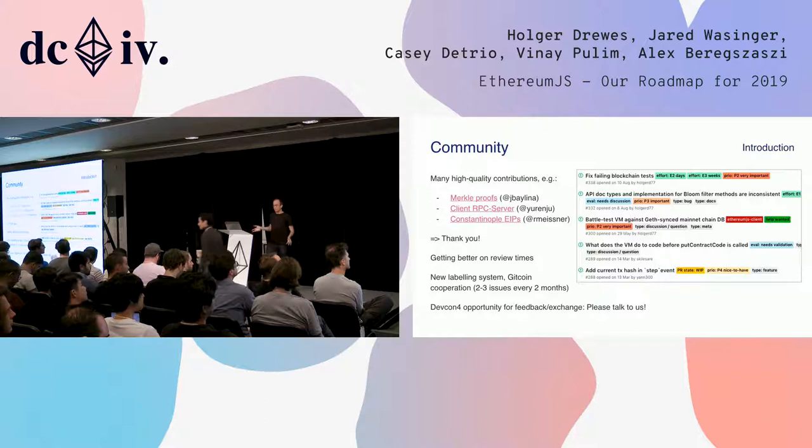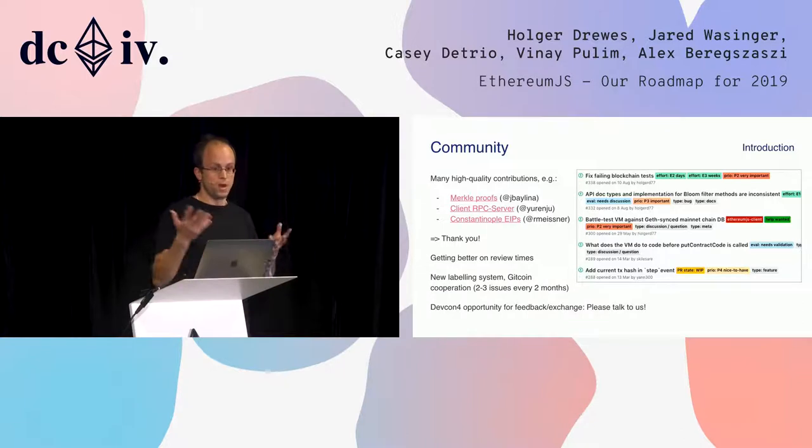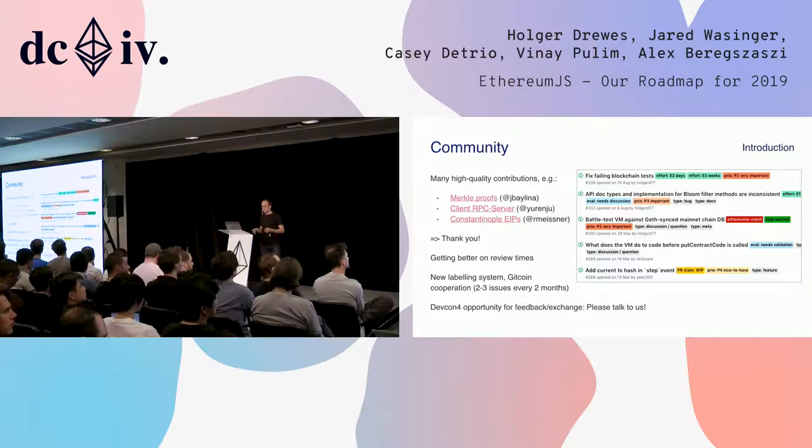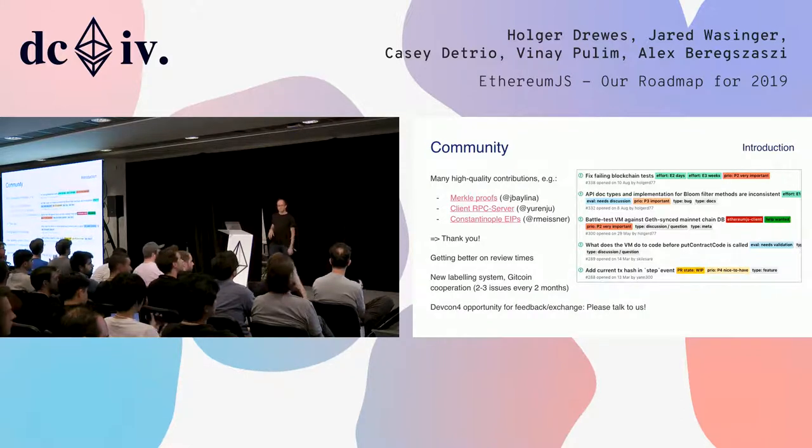Actually, much of the work being done comes from the community, and we are a highly community-driven project. I'm always very much amazed that every now and then some super high-quality pull request comes in, like implementing Merkle trees or a super high-quality new client RPC server, and this just comes out of nowhere. I actually want to take the stage and say thank you to all you guys who contributed to our libraries. And yeah, thank you.